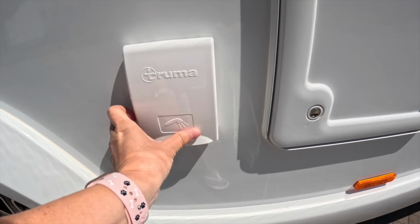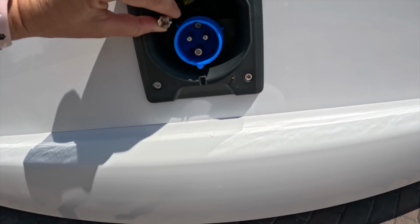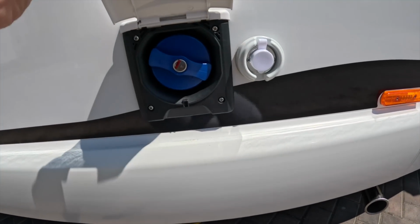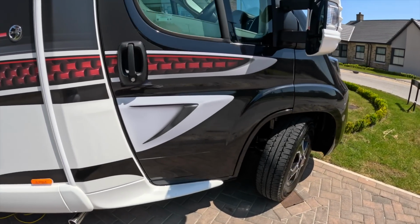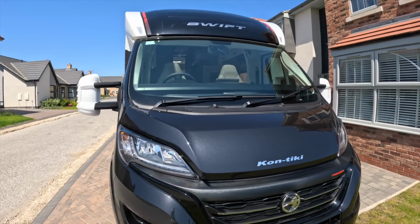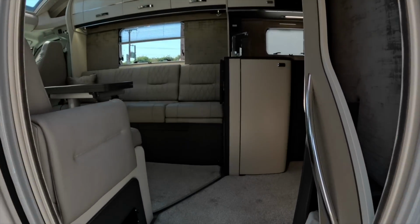Water, shower outlet even, gas bottles, electric, and there's also an aerial there for bollards when you need to plug into the aerials. Water and your 12 volt. So let's go inside the new 884.